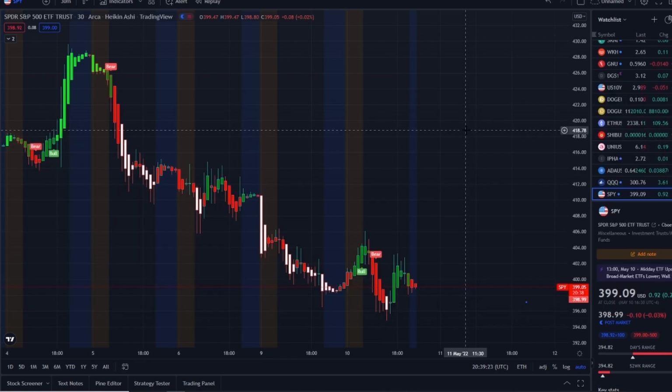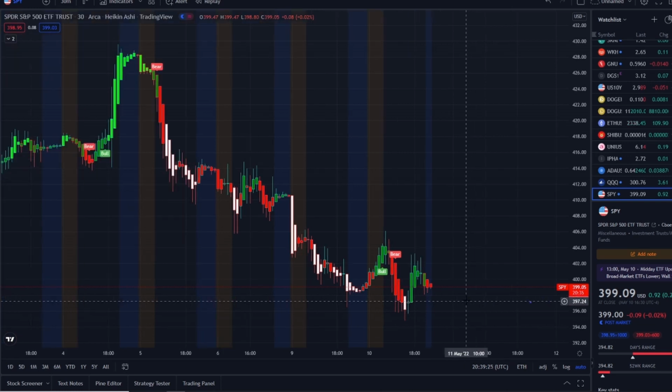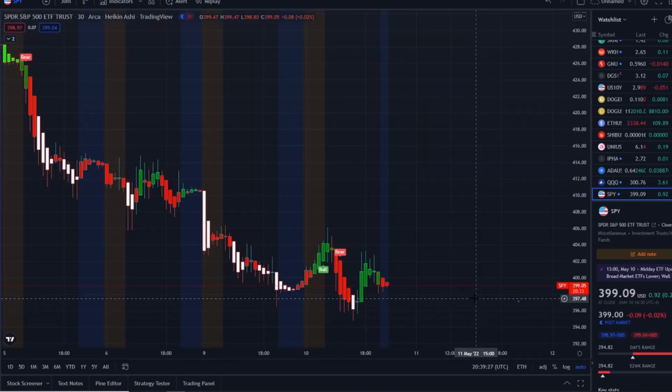So here we are with the 30-minute on the SPY, but this is not really what I want us to see within the volatility. I want us to zoom out, right?